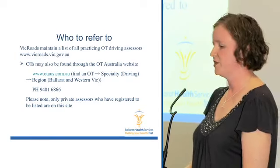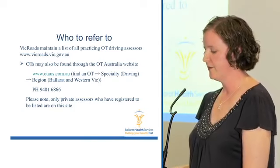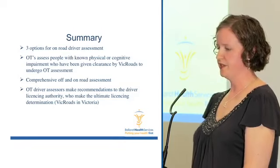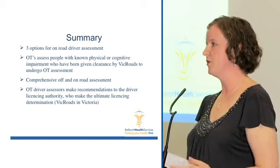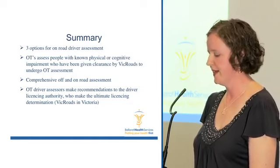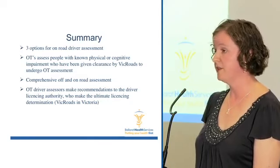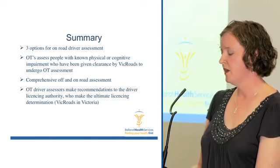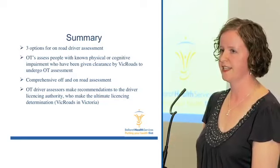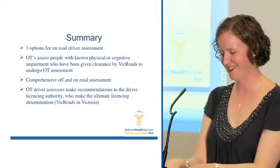So if you're looking to refer someone to an OT, VicRoads maintain a list of all of the practising driving assessors in the state, and some of them can be found on the OT Australia website as well. So in summary, I suppose there's three main options for on-road assessment, and OTs get involved when the person's got significant physical or cognitive impairment that could impact on their capacity to drive. It involves a comprehensive off and on-road assessment that's time-consuming and it's expensive. And OT driver assessments at the end of that assessment will make recommendations to the DLA and they'll implement those. So, thanks.